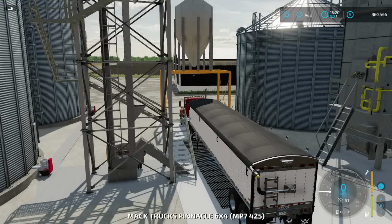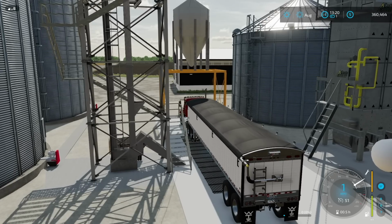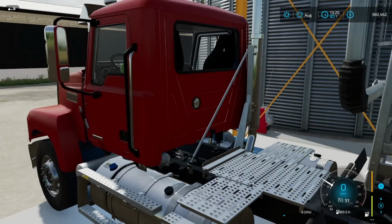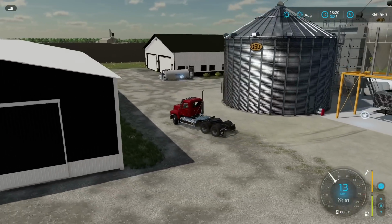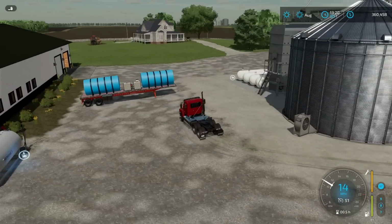And actually, I really don't like leaving those jack stands on the grates. We're going to pull it forward just a smidge here and drop it like so. And then we're going to get this semi hooked up to a new mod, or rather I guess I should say an updated mod here.